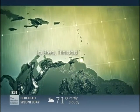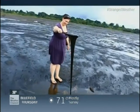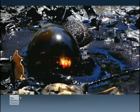La Brea, Trinidad, December 2010. Raise it right up, it'll go right up. That is what you call the mother of the lake. Under the baking tropical sun, something strange is happening to the surface of the Earth.